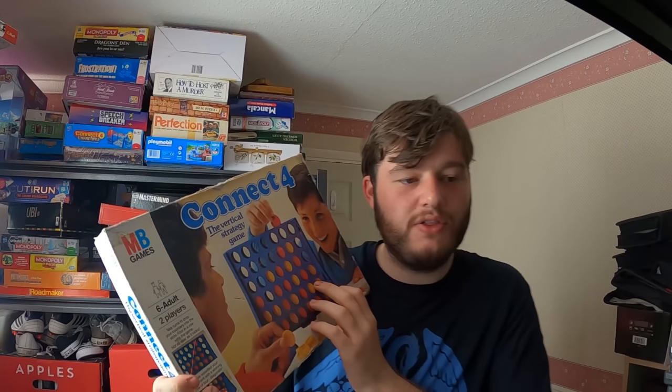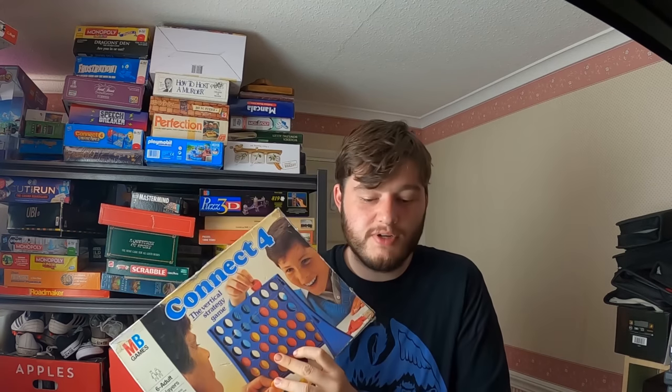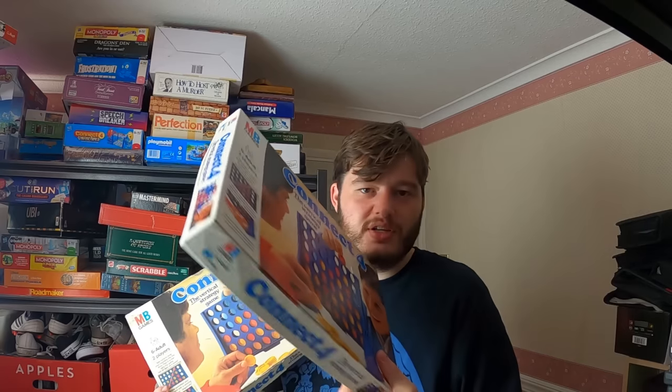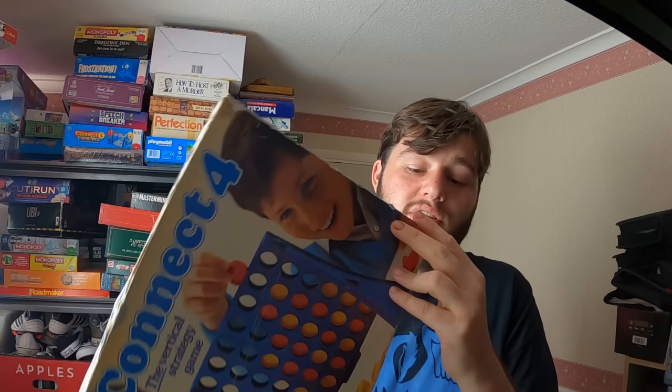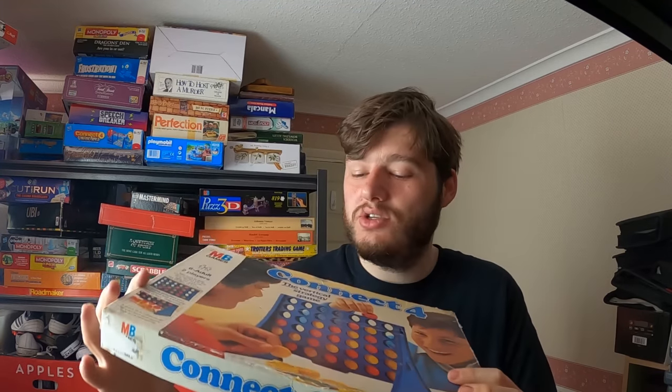£7.50 plus £3 postage. So that's really nice. I don't know whether this one's actually in stock right now. I'll have to double check and then update it if not, because that's always good. So this box is not in great condition. It is all complete in there though.